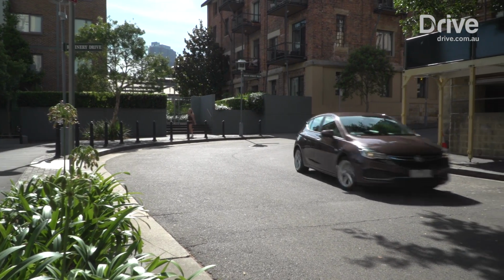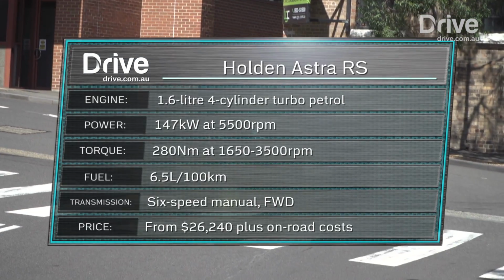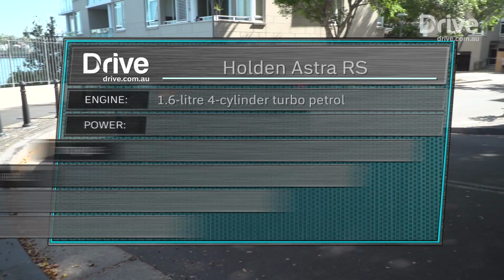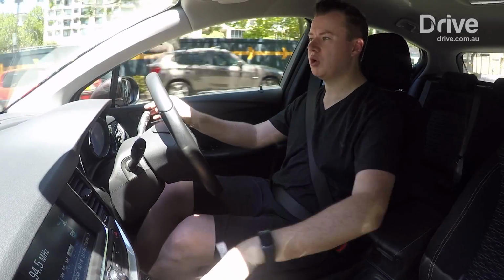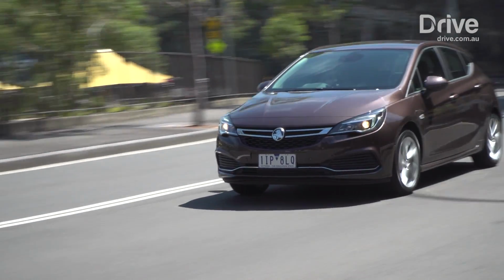The Astra's ace up its sleeve in this contest is its engine. The 1.6 litre turbocharged unit produces 147 kilowatts, which makes it comfortably the most powerful of this quartet. However, at the moment you can only buy this RS with a manual transmission, which is a big turn-off for the majority of small car buyers that prefer the 2-pedal layout.